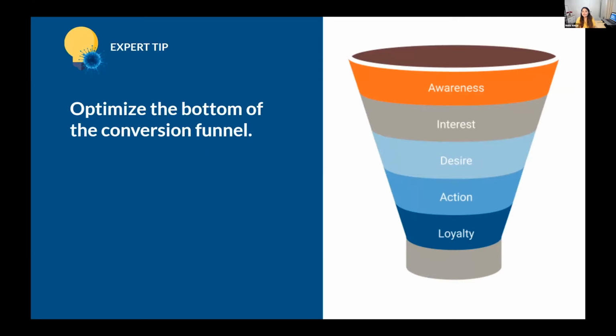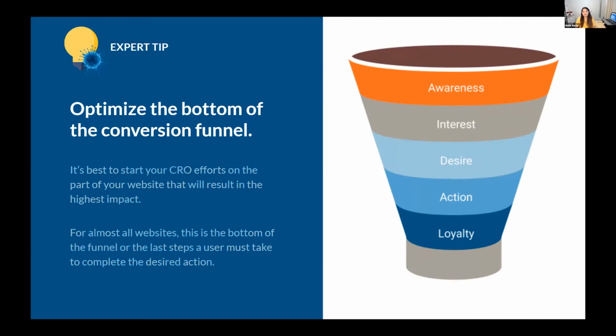An expert tip I would like to give here is optimizing the bottom of the conversion funnel. What I'm trying to say here is it's best to start your CRO efforts on the part of the website that will result in the highest impact, like your checkout page or your contact form page. This is the bottom funnel of your conversion. For almost all websites, this is the bottom of the funnel or the last steps a user must take to complete the desired action. So make sure your checkout page or the final action page where people will be submitting their inquiry forms, etc., is highly optimized. Working on that page really results in good conversions.